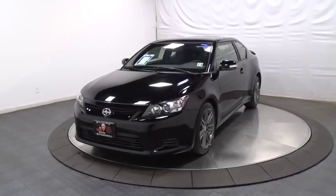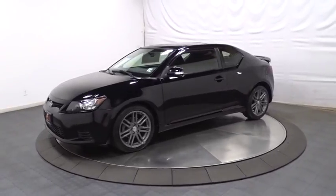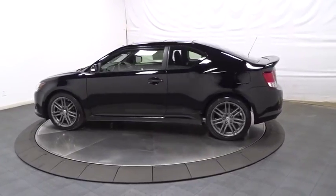2012 Scion TC. The Scion TC is powered by a spirited engine with a completely responsive handling system. This vehicle has less than 35,000 miles. Here are some of this vehicle's great options.